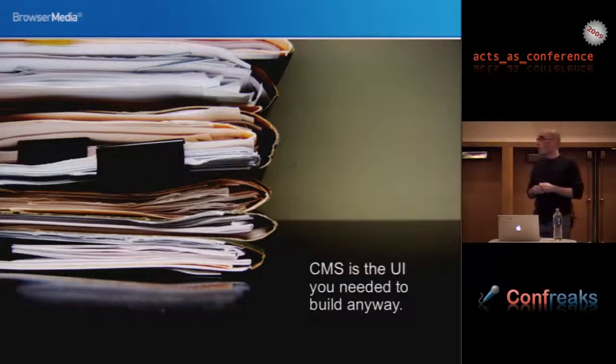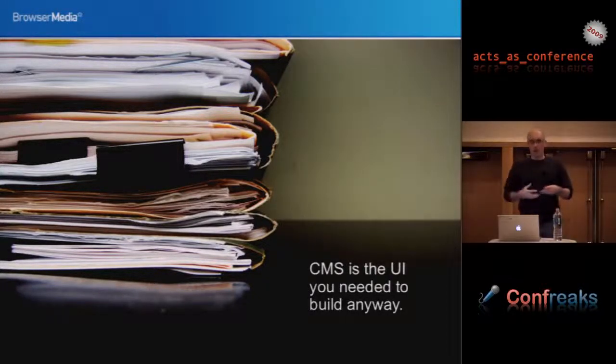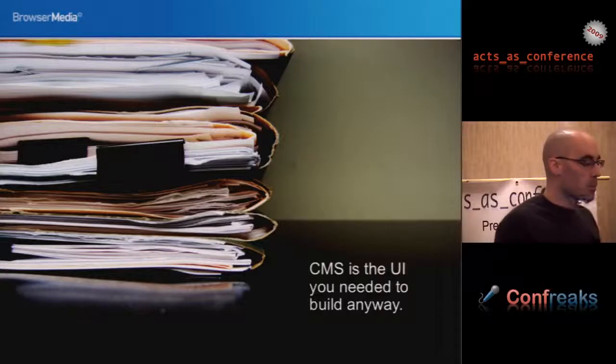So the next thing I want to do is run through what the stack of a CMS is, and some of the architectures that come along with that. So really, what is a CMS except the UI you probably needed to build for your client anyway? You have frameworks like Rails, and they're very opinionated about some things like ORM, MVC, and web services, but they don't really provide any opinions on the user interface at all.